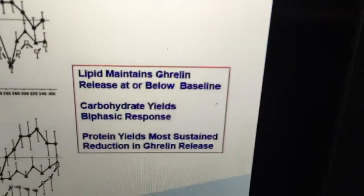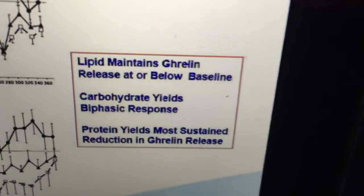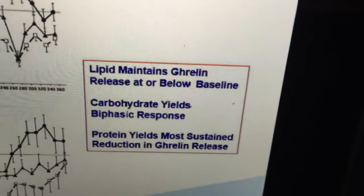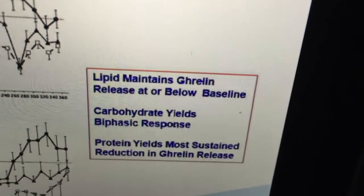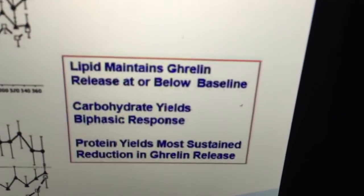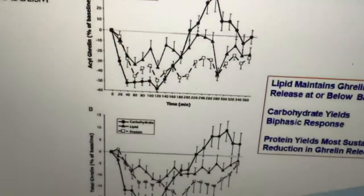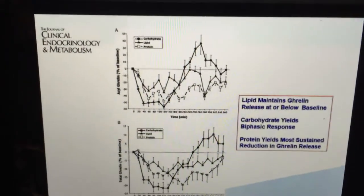Quite interesting. Let's look at the protein response. This is acyl ghrelin and this is total ghrelin. They both respond in exactly the same way, very similar to each other. So if we look at the protein response, which is the open squares, you can see that protein is very effective following ingestion in decreasing ghrelin and keeping it at low levels for 6 hours afterwards. Is this the well-known protein satiety effect?